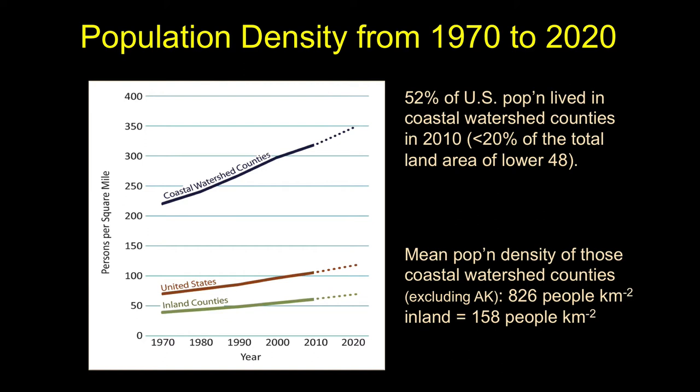And so I have some factoids here. I'll be giving you guys all kinds of factoids, but over half, 52% of the U.S. population lived in coastal watershed counties. That means a county that has a watershed that drains to the ocean. So not necessarily a county exactly touching the ocean, but that drains to the ocean. In 2010, and so that's huge. So most of the U.S. were mostly a coastal people.